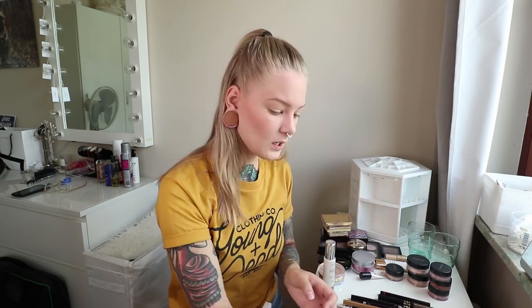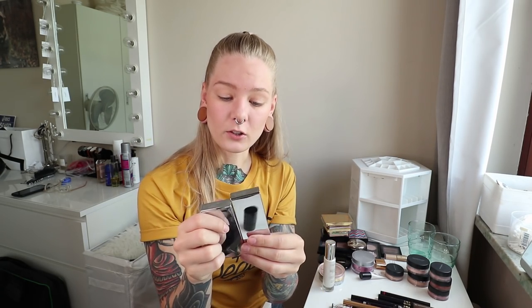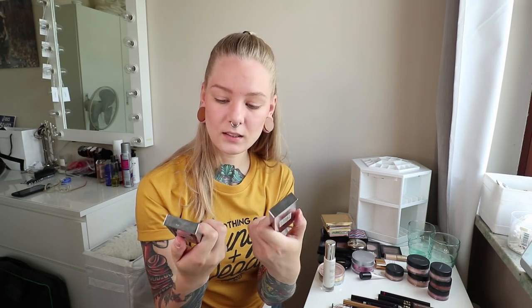Some tools I have. I have a nail file, a pair of scissors, eyelash curler. I'm not gonna go through my lash collection now because one, they don't look so nice because I've used all of them 100 times, and two, I don't remember what any of them are called, so it's not very interesting. This is a cream highlighter from Fenty Beauty.